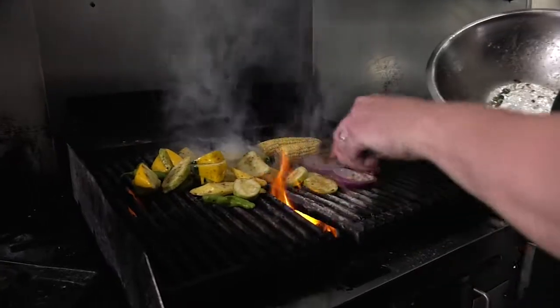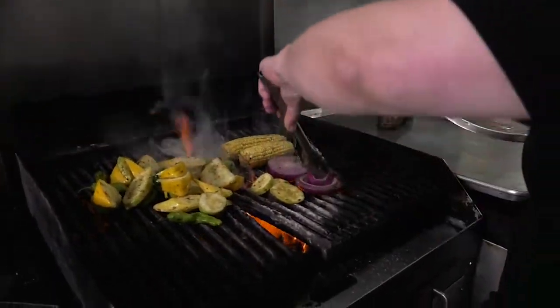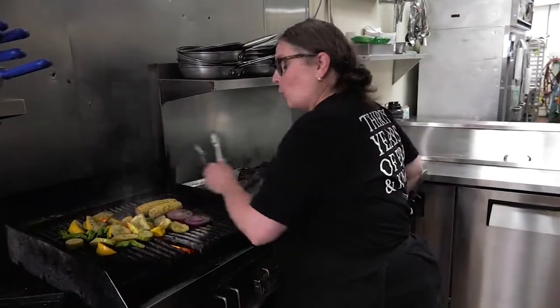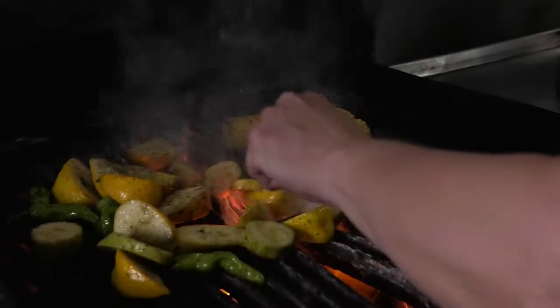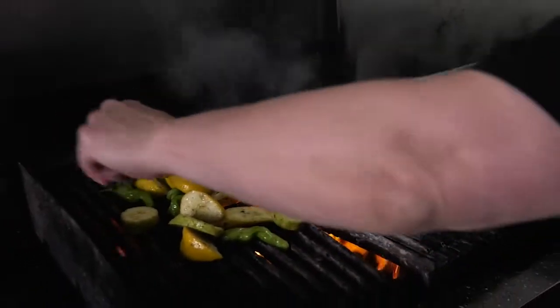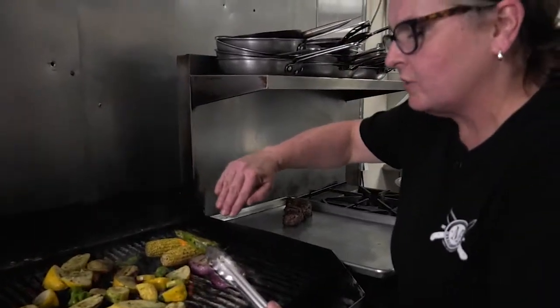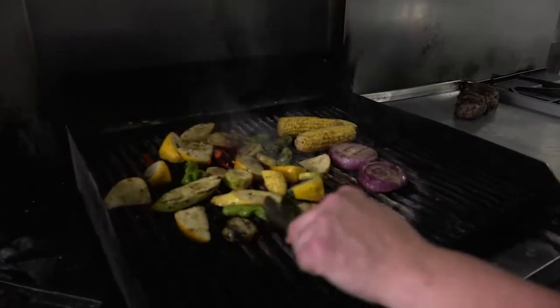And I like to just kind of do a big dump in because the flavors of the smoke will sometimes reach into the squash. The corn, you got to listen for, it'll start popping, and you'll start to get some nice marks going. See some nice colors on your peppers where they'll start to blister, and that's when you know you're ready to give them a turn.